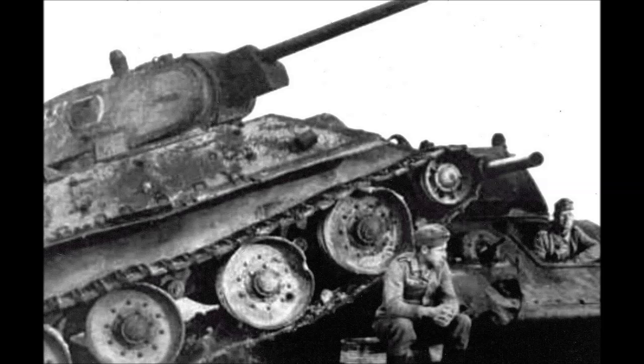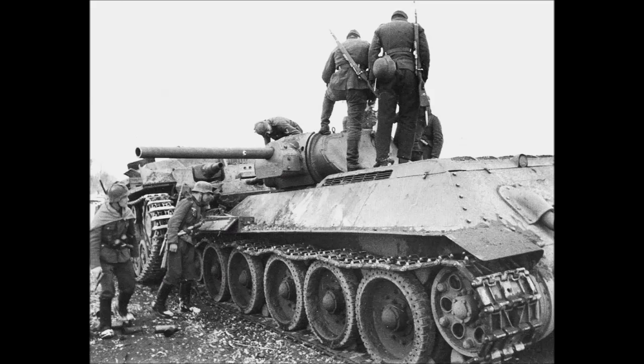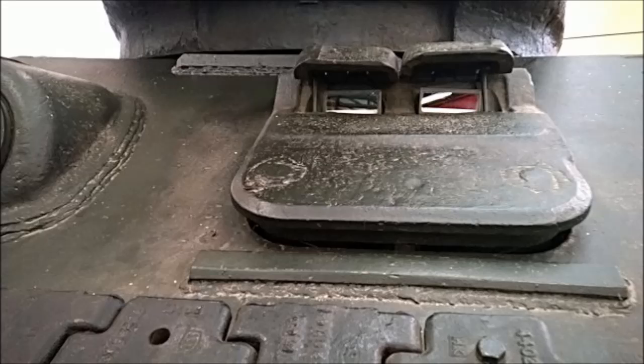Complaints at the track grip and loudness caused 183 to design a new type of track. This was the V-Type 41 track. Also, a new driver's hatch was introduced. This was a vast improvement on the old style hatch, with 2 periscopes under armoured lids.